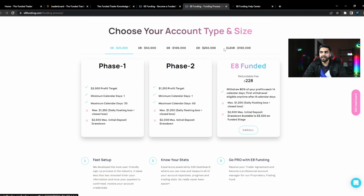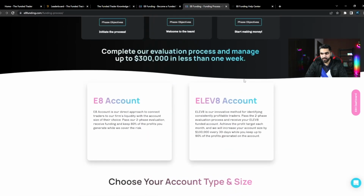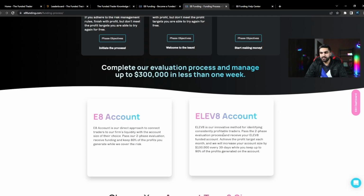Now the difference between E8 and Elevate is that in Elevate funding, phase 1 and phase 2 are literally the same, but the main difference is that you can only choose a $100,000 account size with the Elevate funding model, and that account will cost $888. In the Elevate account model, once you pass phase 1 and phase 2 and receive your funded account, if you achieve the profit target each month, which is basically 8%, they will increase your account size by $100,000 every 30 days, while you keep up to 90% of the profits generated on the account. So after every 30 days, you will get a $100,000 scale-in if you choose the Elevate funding account model. That is the difference between E8 funding and Elevate funding.